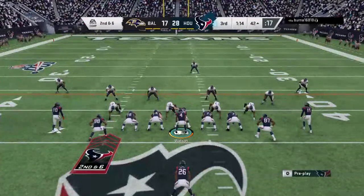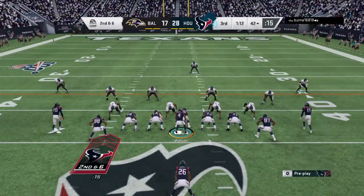Let's set a tone, fellas. Let's set a tone. Watch the ship. Watch the ship. Watch the ship.